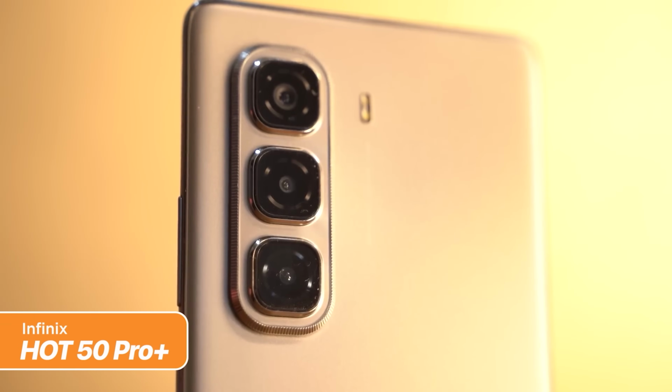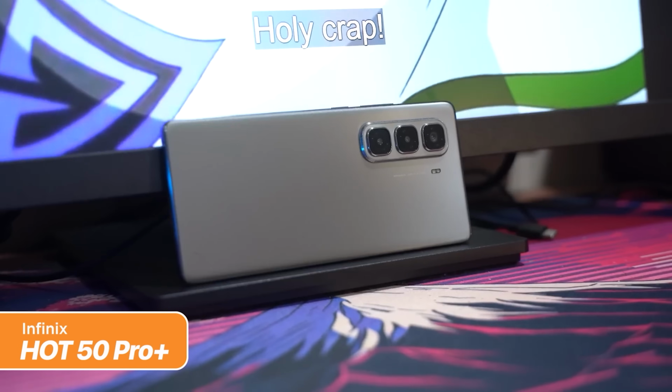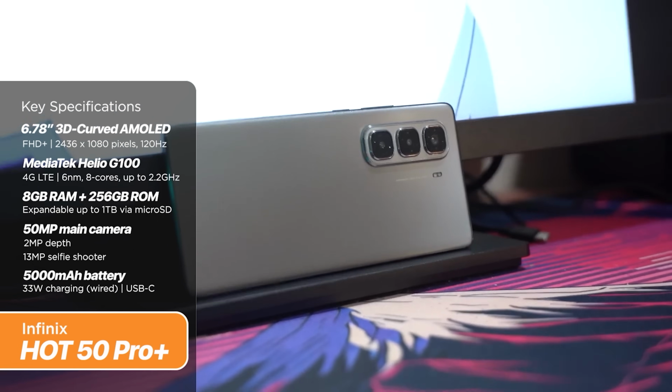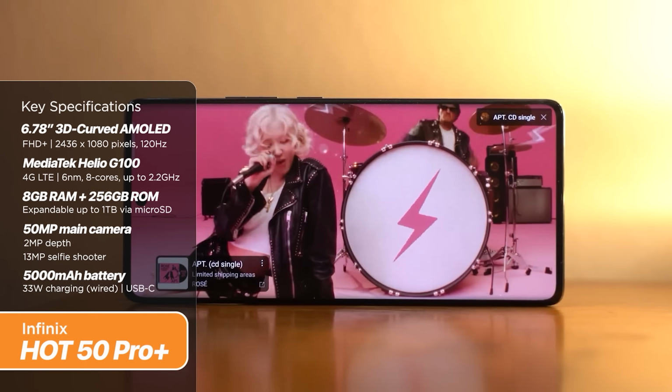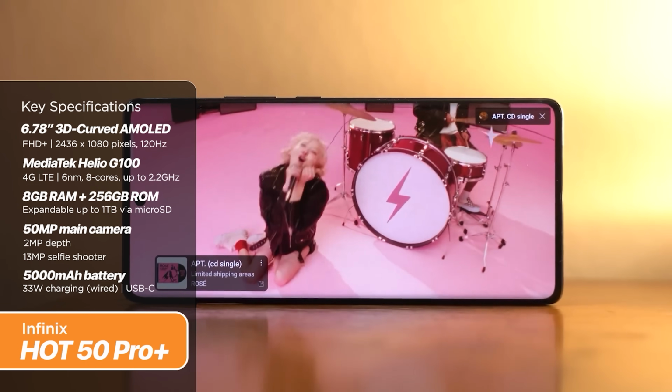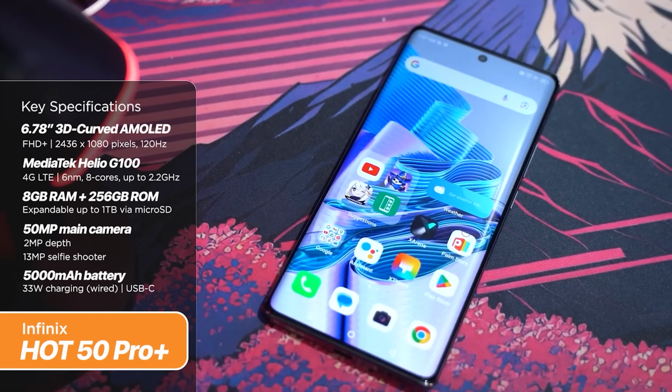For optics, the Infinix HOT 50 Pro Plus features 3 camera sensors at the rear. It's headlined by a 50-megapixel main sensor followed by a 2-megapixel depth sensor, and the third is unspecified, which we can assume is some AI camera sensor or something. In front, it gets a 13-megapixel selfie camera.